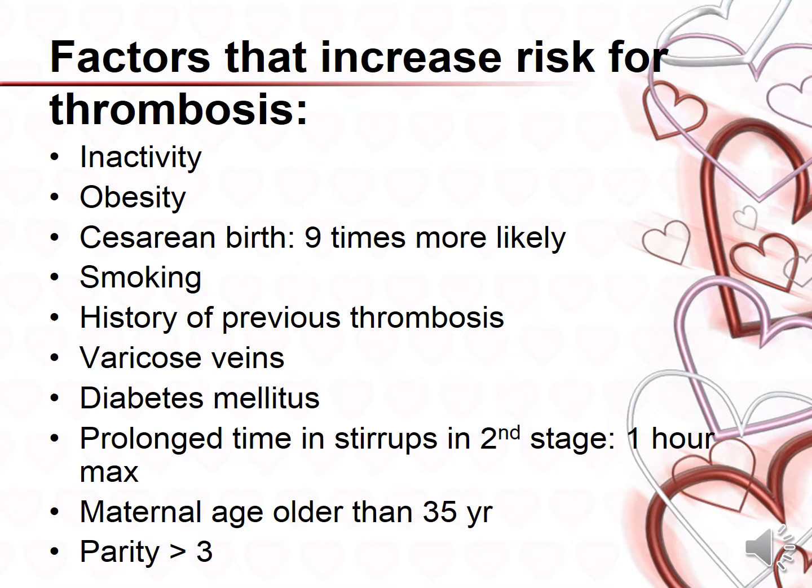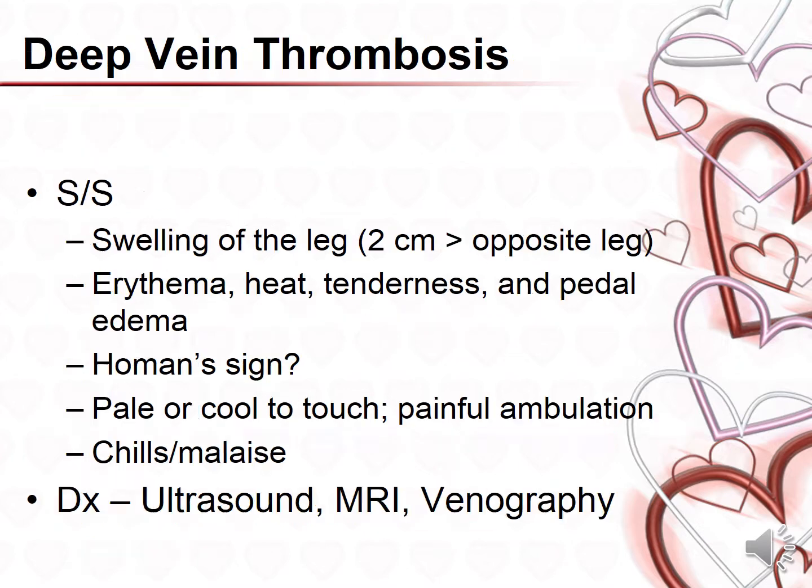She's in the stirrups, usually in not an anatomically correct position, and her blood flow is all collecting where? So just think about that. Deep vein thrombosis, signs and symptoms: swelling of the legs, usually 2 centimeters greater than the other leg. You can see erythema, feel the heat. She may complain of tenderness, and she may have pedal edema.